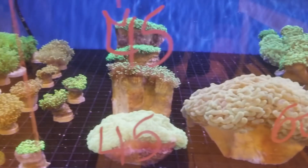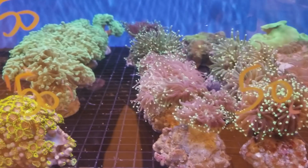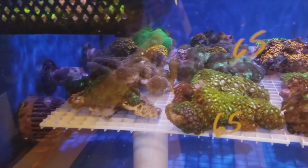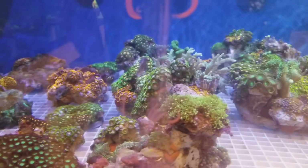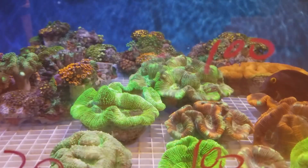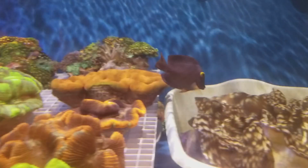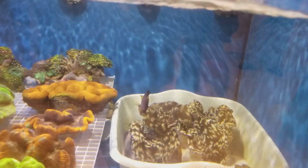Got some hammers, some frog spawn. Beautiful. And these here are 50. Huge. Multiple heads. Beautiful. There are some colonies, all on one. Beautiful, beautiful. Hey, that may be the fish I'm picking up. He was saving it for me. Beautiful looking. Yeah, I think that's my yellow eye Coley Tang. Awesome.